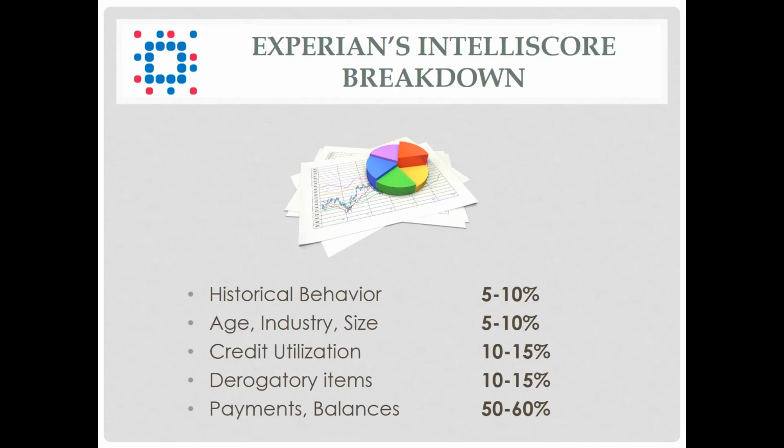Your historical payment behavior is 5 to 10% of your INTELLISCORE. Your age, the industry you're in, and the size of your company is 5 to 10%. Your credit utilization is 10 to 15%. Derogatory items are 10 to 15%. The payments and balances are 50 to 60% of INTELLISCORE. So, much like FICO and unlike PAYDEX, INTELLISCORE has 5 factors that calculate into the score, not just one.